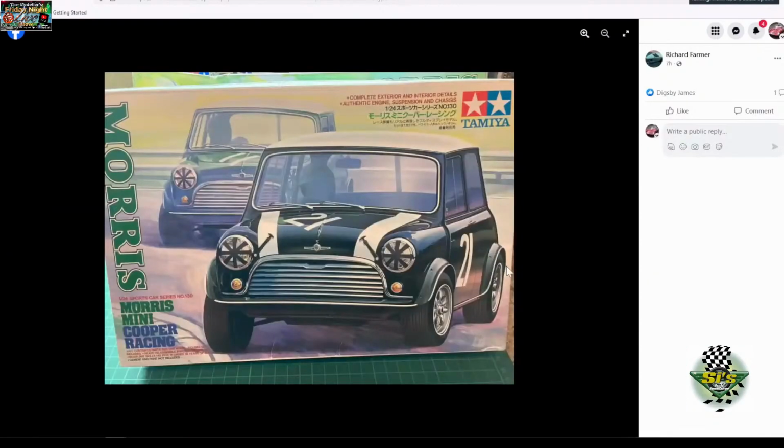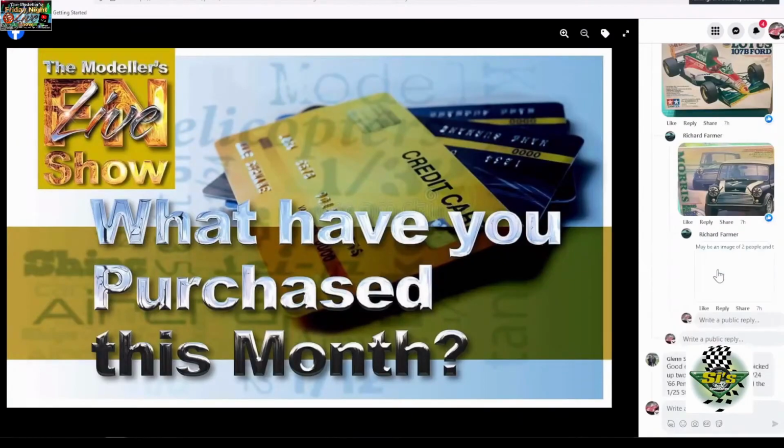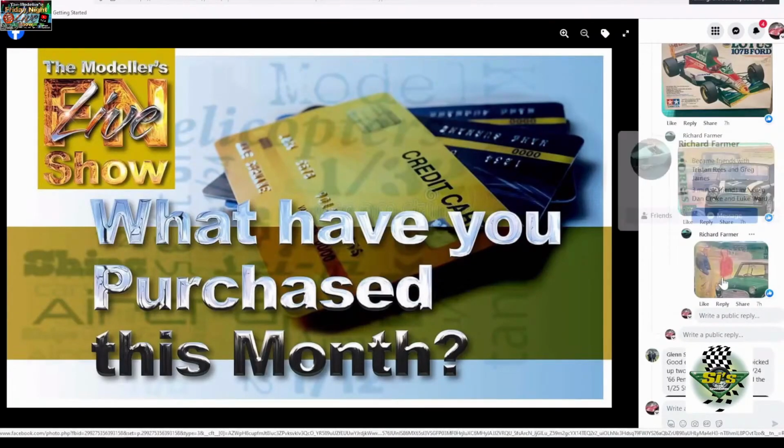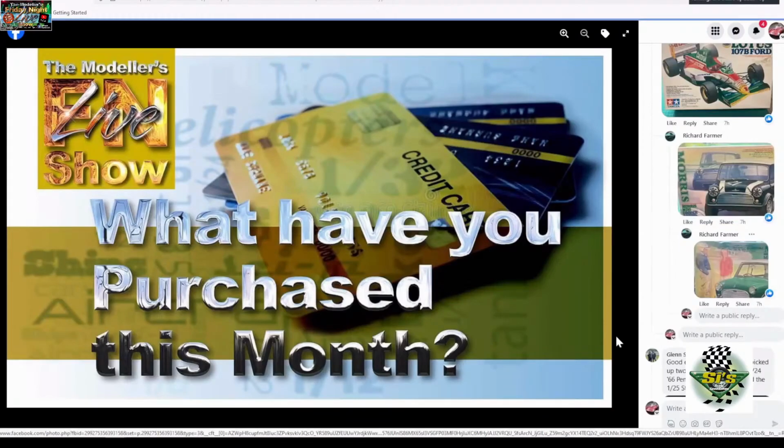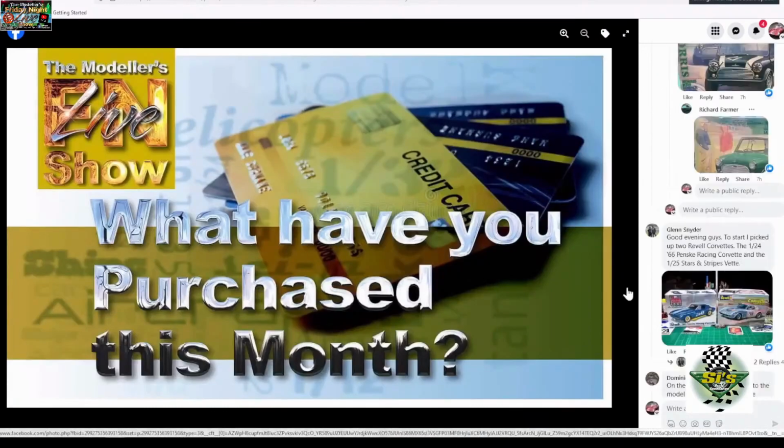That's the first of his Morris Mini Cooper racing. Classic. That's the first one, and the second one should be coming up right now. Oh, this looks like an older boxing of it, but yeah. Here we go. Again, Morris Mini Cooper. Yeah, very nice. I actually built that kit before. It builds up very nicely. Yeah, it's a nice little kit. Looks it. Again, it's not expensive. Fun with different schemes.